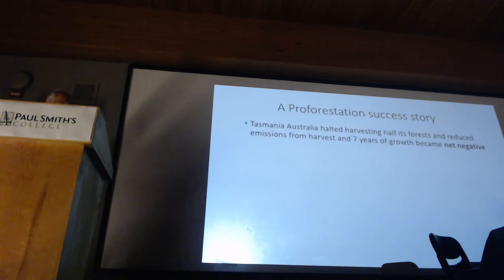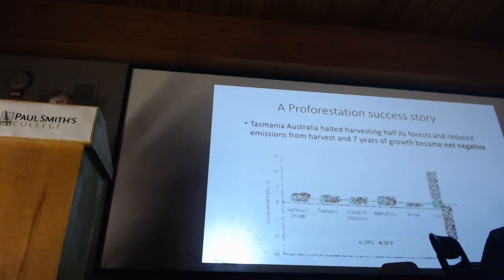And here's a proforestation success story. There is a real example in the world where this was done. It's Tasmania, Australia, one of the states in Australia. It's the island state, to the south of the big island. They halted harvesting half the forest that they were harvesting on Tasmania and reduced emissions from the forest, and in 7 years of growth became net negative for the whole state. And here's the graphic that's in the state publication.